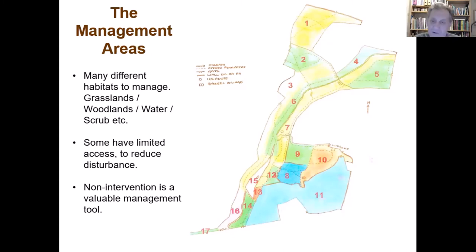Nature's barbed wire is called bramble. And I allow bramble to grow where I don't want people to go. So that area is called non-intervention. Non-intervention is a really valuable management tool to us.